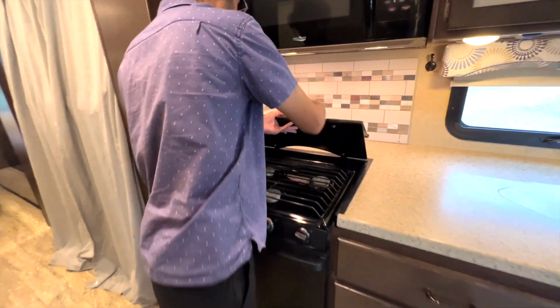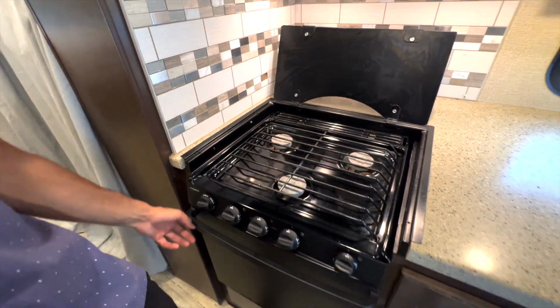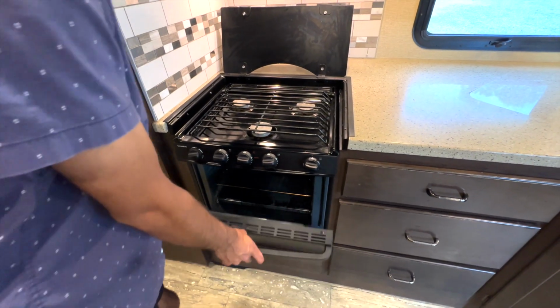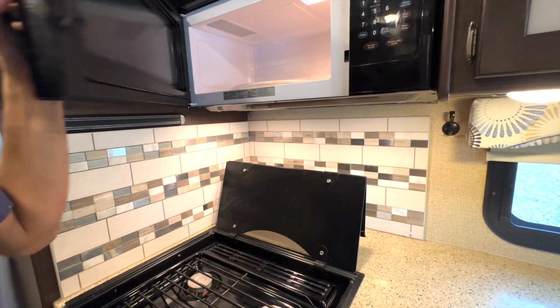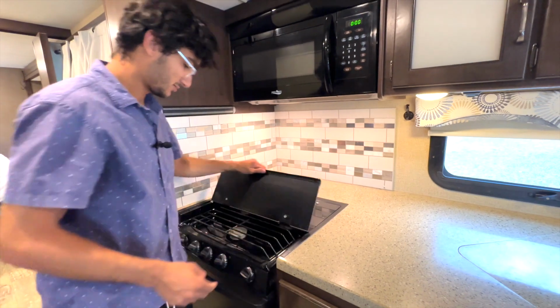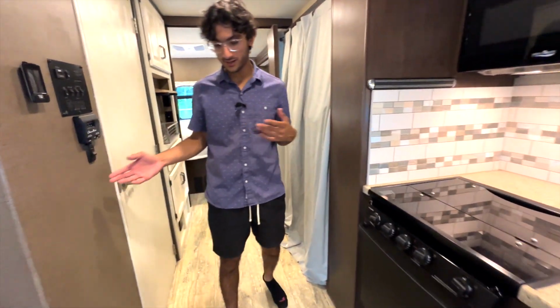So this just folds back like that. Gets out of the way. It's lightweight, simple, straightforward. This has an oven down below, which is super nice. So you've got a microwave oven and a nice gas oven down below.